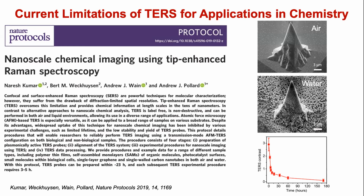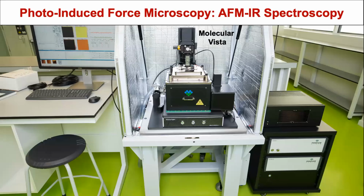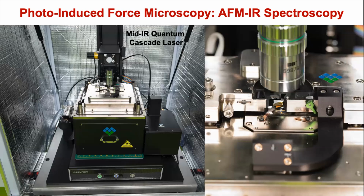I will not talk about TERS further. I want to talk about this AFM infrared. And this is a machine which we have actually at Utrecht. And this machine allows you to do AFM and infrared in the nanoscale. And here you see the setup.